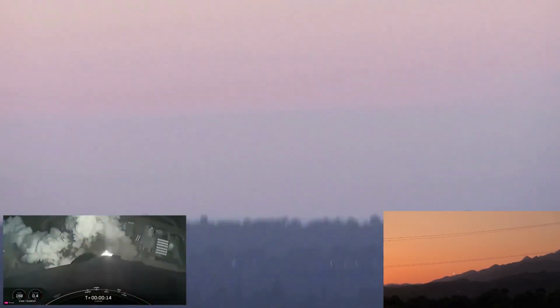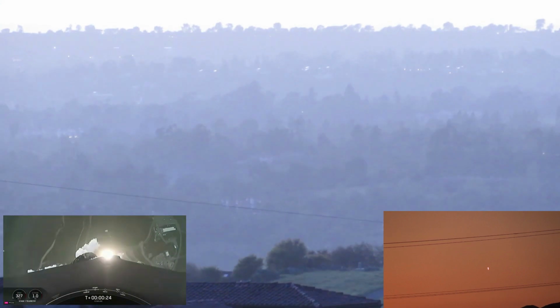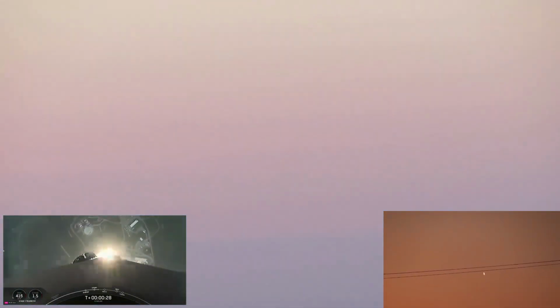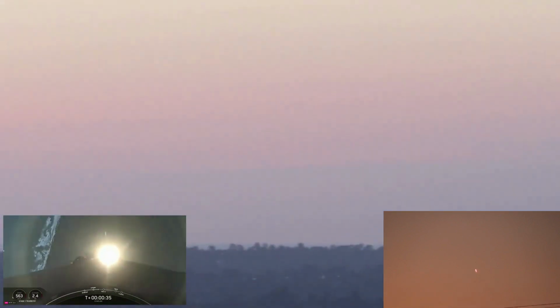Vehicle is pitching downrange. Stage 1 propulsion is nominal. And as you saw and are still seeing, a brilliant liftoff of the Falcon 9 rocket, pulling away from the California coastline on the Starlink 8-1 mission.